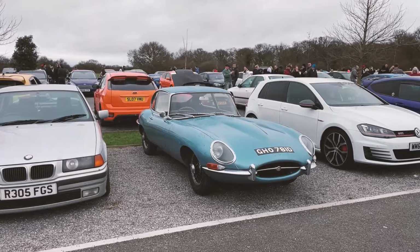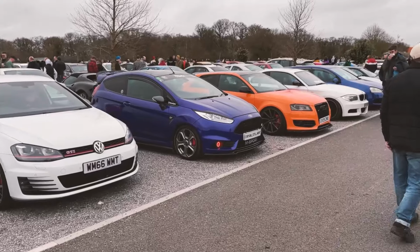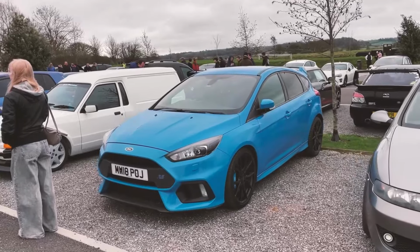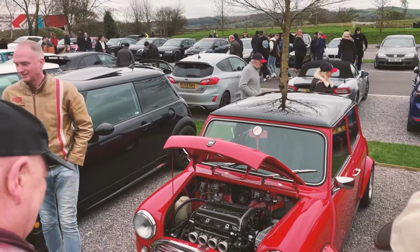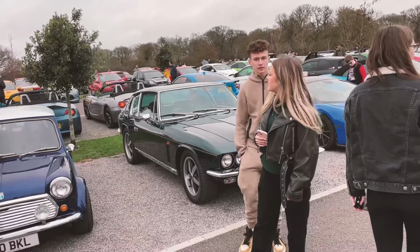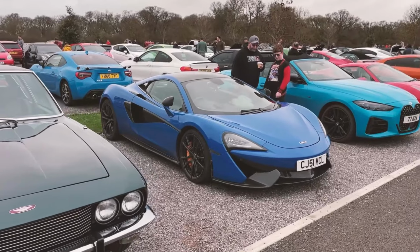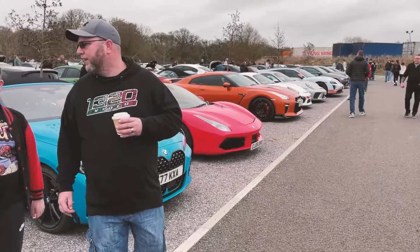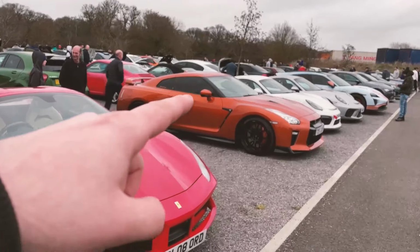That E-Type needs a bit of work, if I'm completely honest with you. Oh, he's got a lot of halos. It's another Focus RS in blue. What is it? Jensen Interceptor. Next to a McLaren. I've driven one of them. Very fast. I like the Interceptor. I like the Jensen Interceptor too. Very nice. Driven one of them as well.